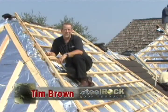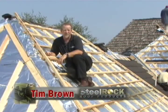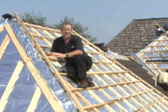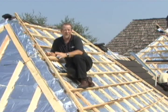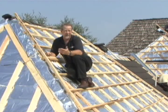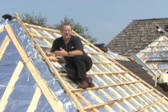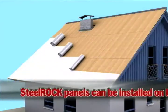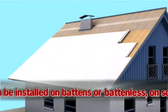Today we're on a 15-year-old shake roof that's pretty much worn out. In this particular application, they've chosen to go with a radiant barrier over the existing shake roofs. Now keep in mind, there's a multitude of ways to install this roof, whether it be over wood shake, over asphalt shingles, over synthetic shakes, or even remove the roof and go over the original decking. In this particular application, the radiant barrier is installed over the existing wood shake roofs.